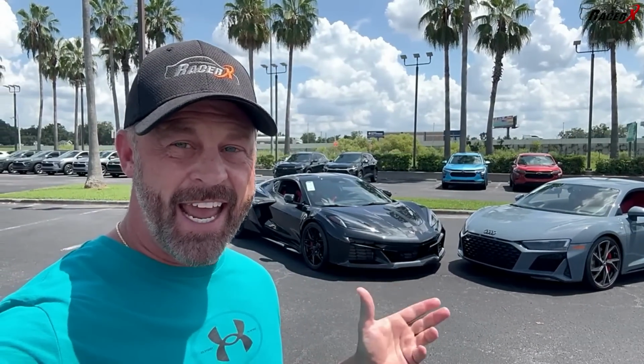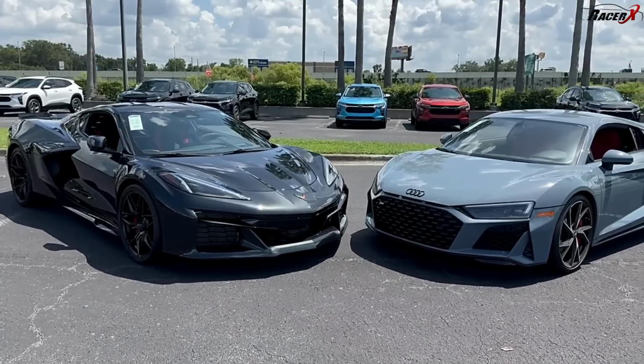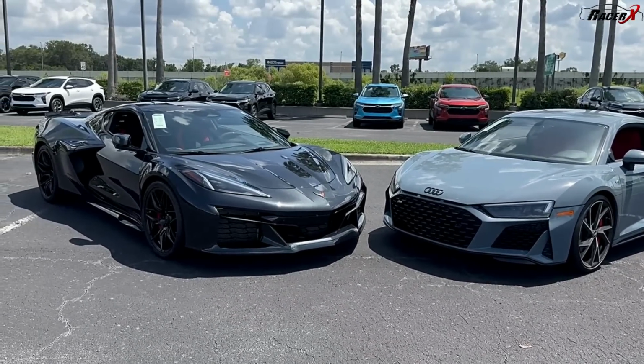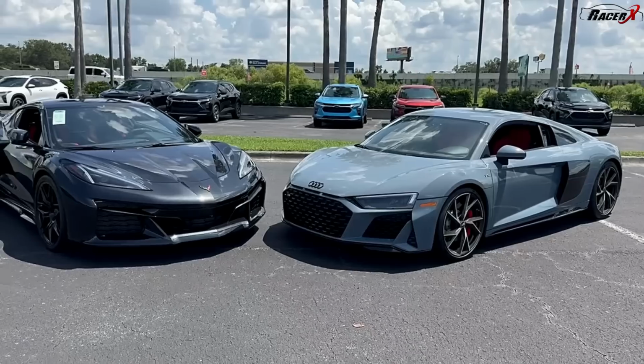And directly behind me are the two cars that I wanted to show you today. This is a C8 Z06, and this is an Audi R8. Both of them mid-engine, both of them naturally aspirated, both of them supercars, one from Europe, one from the US, as I mentioned before, and the comparisons don't stop there. Take a look at the profiles on both of these two beautiful supercars. Of course, the C8 Z06 from the US and the Audi R8 from Germany. And they really do look very different.